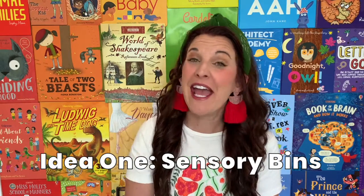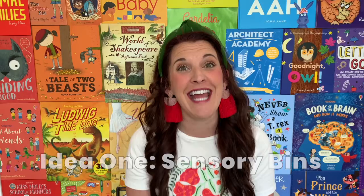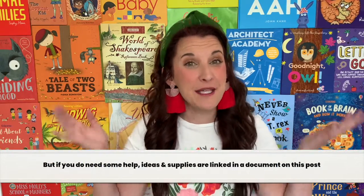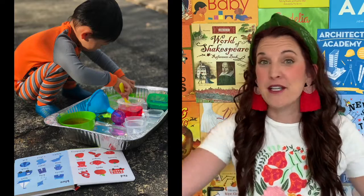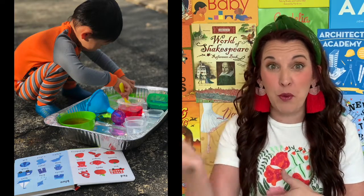Idea number 1, and no, you don't have to be a Pinterest fanatic to do this one. Let's create a simple sensory bin. Some of our favorites are literally like zero prep. It's just water and food coloring. We get a big old bin, dump some different kinds of containers, bowls, or Tupperware, put in clear water, and then squirt in a few drops of color.